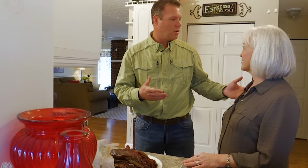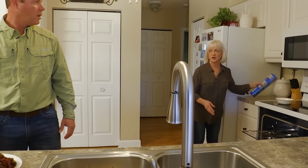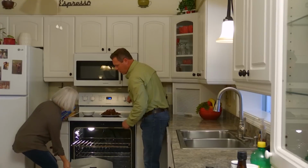Right. And you got a little something you do to prep the oven for this as well, right? I do. I usually put wax paper down because it's going to drip as you're hanging. Okay. Well, I'll get the meat and we'll start getting the oven ready. The strips right here where I know I won't have.